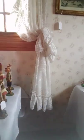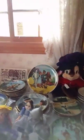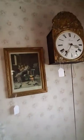E.T. And of course, we've got the Alice in Wonderland set up, the Wind in the Willows, the Wizard of Oz, more Wizard of Oz characters, and all these collector plates. My goodness. And another French clock. Okay, so you've seen enough in here.